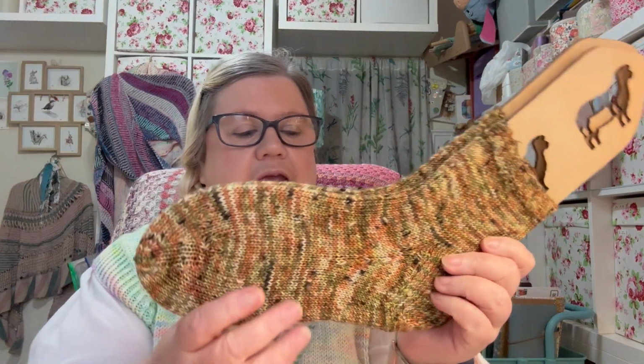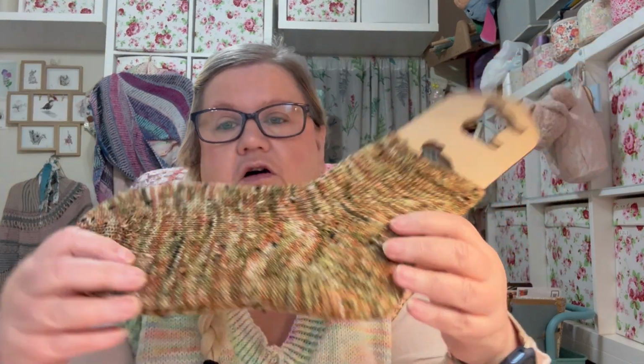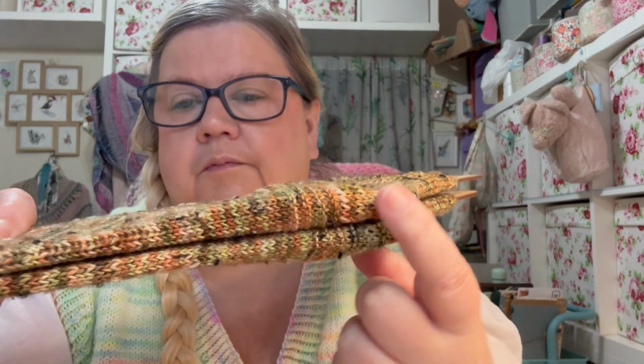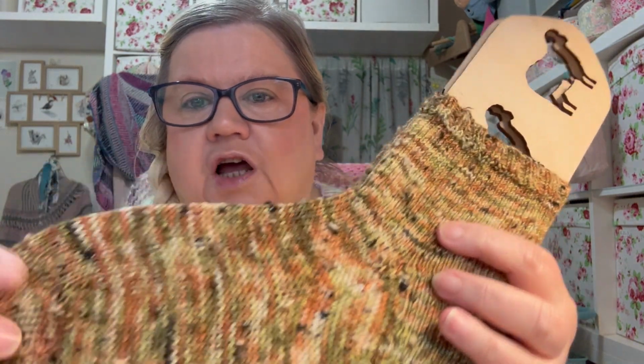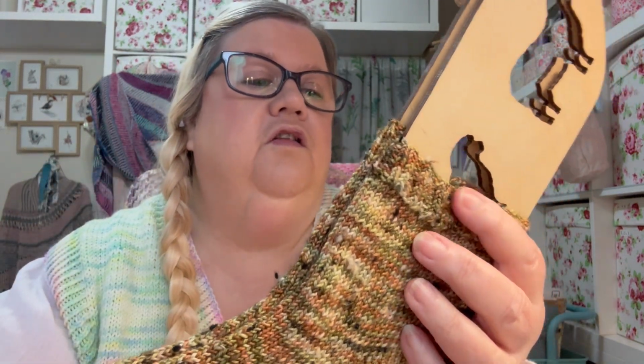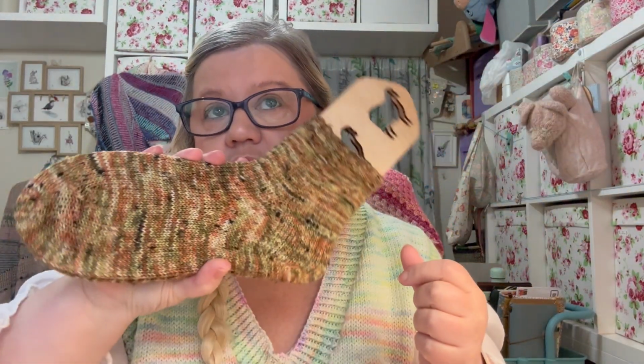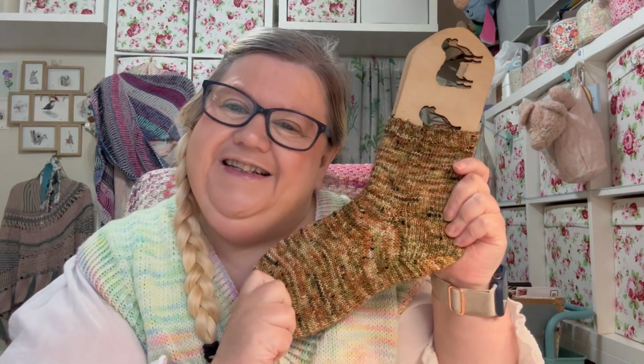But they're just a plain vanilla sock. I have done a garter ridge heel on them, wedge toe, 2x2 twisted rib, and yeah, they're going to be lovely and cozy for this weather. I'm very much looking forward to wearing these, so I'm glad I've got them off the needles because now I can put them on my feet.